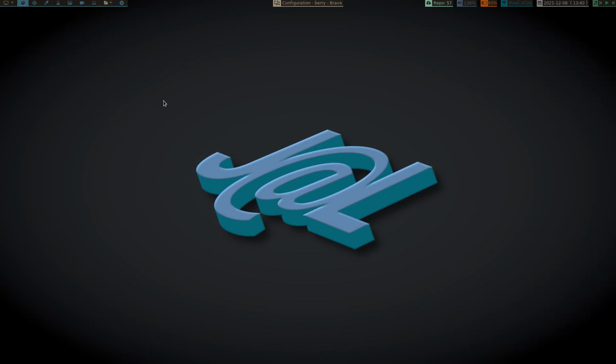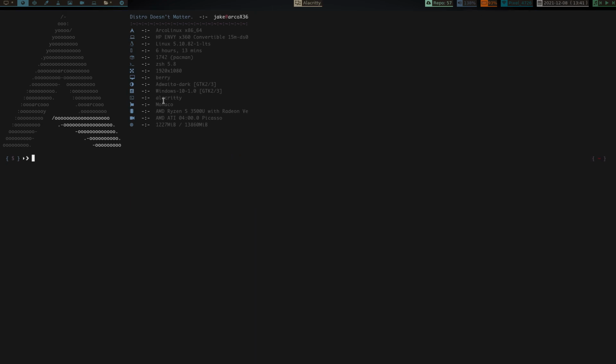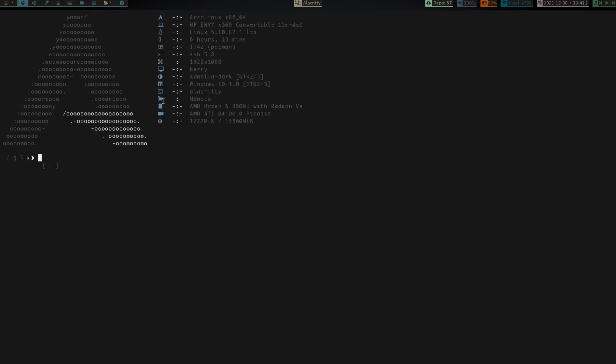Let's go here and let's open the configuration file for this, and let's zoom in a little bit here, clear the screen. Hopefully that's big enough for everybody to see.